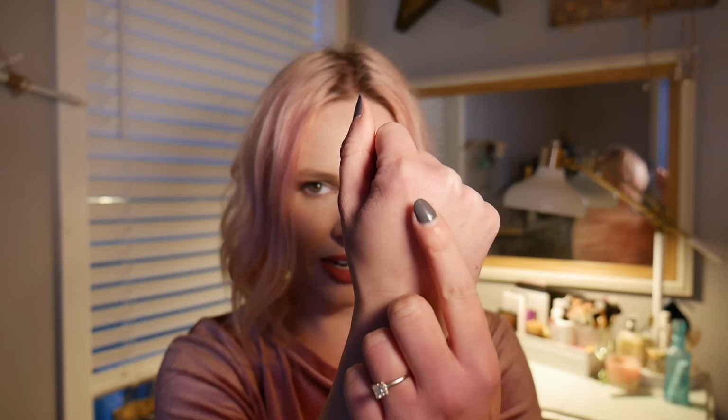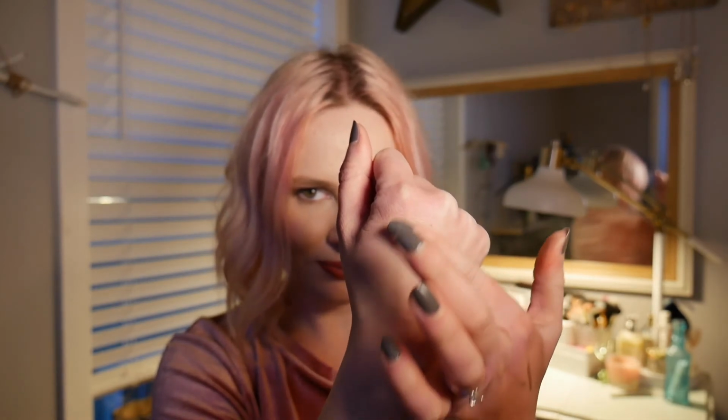So it's a favorite. The other favorite, which I did not think was gonna be a favorite at all, I thought I was not ever gonna use this, but it is the Dr. Brandt Luminizer Primer from the Pores No More line. I have the Pores No More primer as well, and so I was a little nervous about this one because it was supposed to be a luminizer, and I thought it was going to be really shiny, but it is not. It's so pretty. It's so great. I have a little dot of it here. Just gonna blend it out.